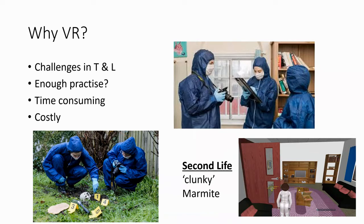So I've had this idea for a number of years, and my colleague at UWE did create a virtual world using something called Second Life. And the students described it as a little Marmite. They either loved it or they hated it, and it's where you create an avatar and you have this avatar and you move around the room.